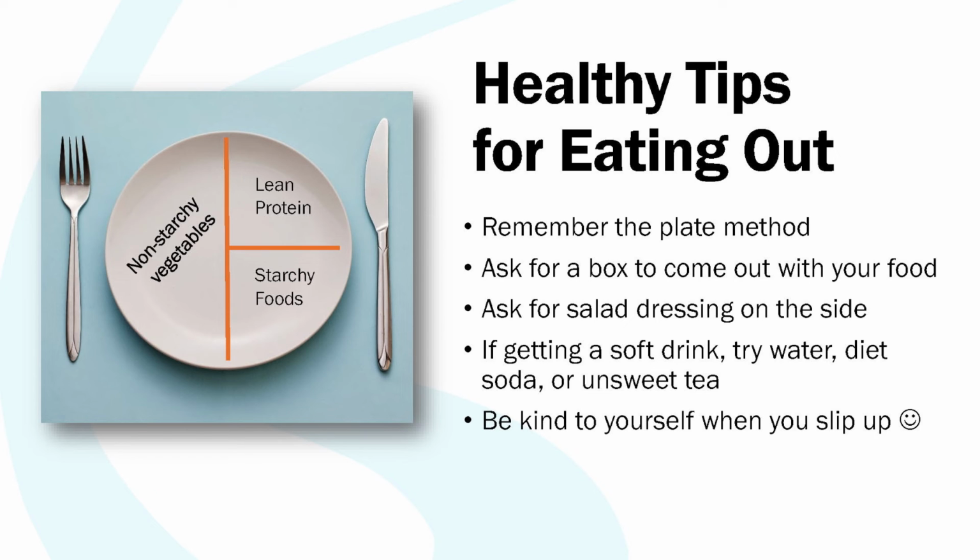If you're getting a drink, you want to try to choose water, diet soda, or unsweet tea instead of a sugary drink. And of course, when you don't make the best choice, give yourself a little bit of kindness, because we're not always going to get things perfectly. You want to aim to get it right about at least 80% of the time.